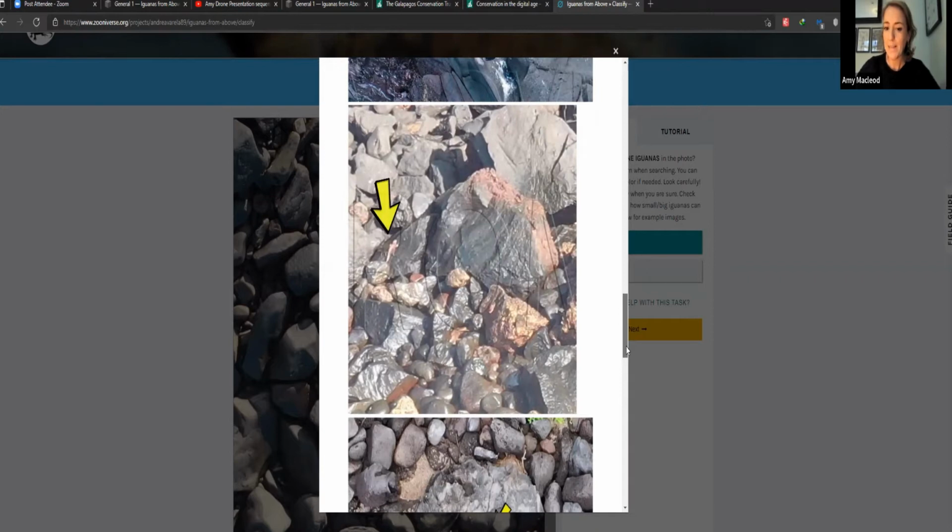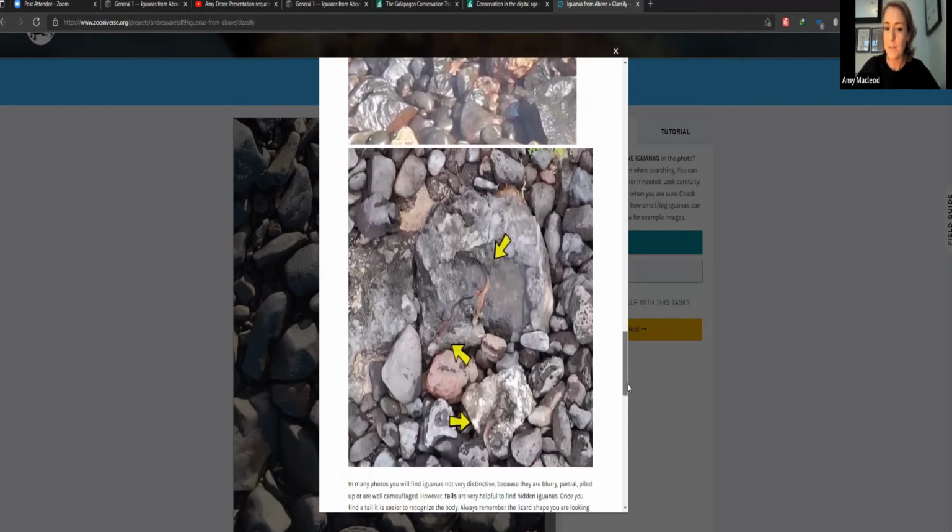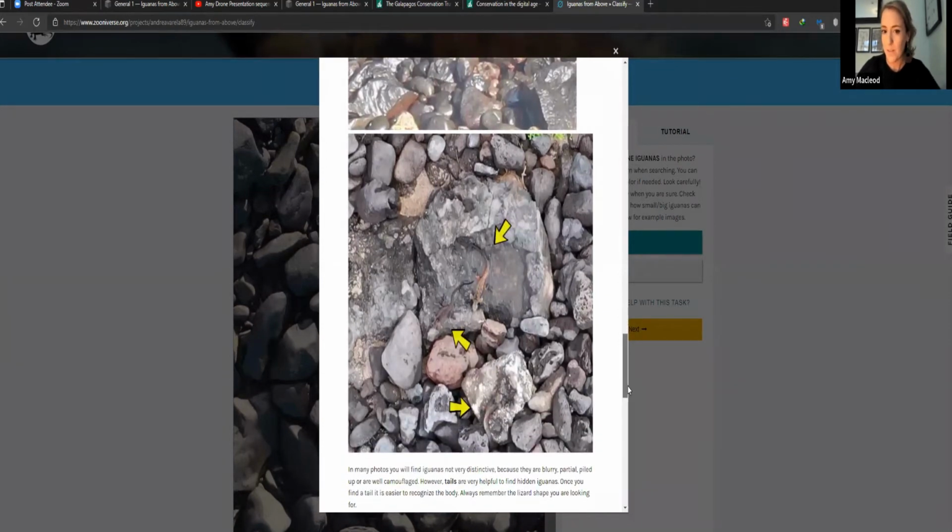The first was quite experimental. We were just throwing everything out there and seeing what the volunteers could work with and what not. We got some really good feedback from that first one, and we've learned a lot. So we're now in the second round, and the idea is that each round we develop and learn better. Ultimately, we've hopefully honed this crowdsourcing of the iguana data.